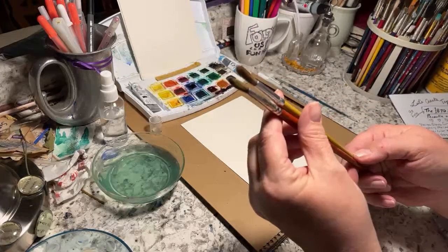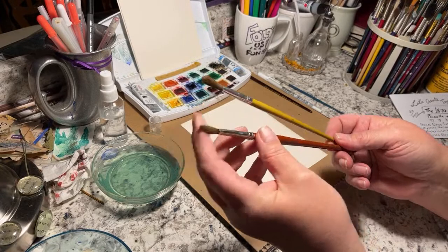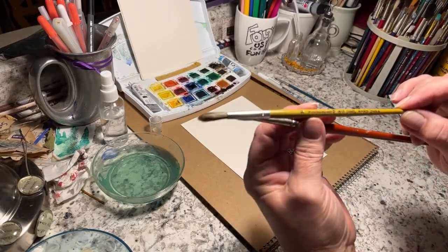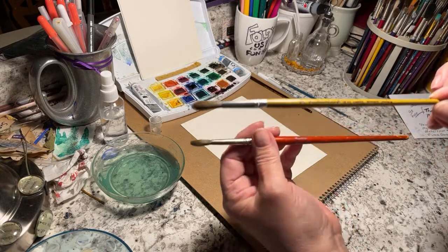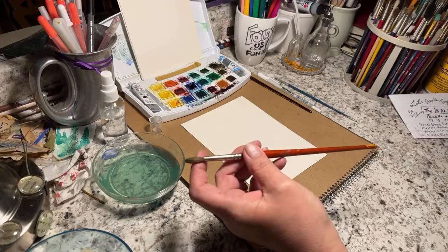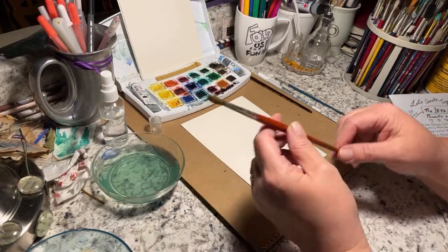So this one, we'll use this one tonight. The number 10 is an American Painter. I don't even know that brand. I don't know where I got this brush, but we're not going to use that tonight. I'll pop that back in there. Okay, so we have this one.